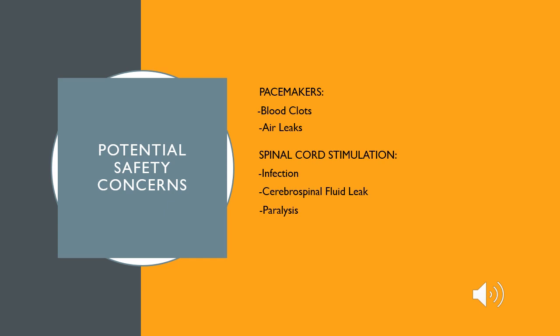Another potential safety concern is an air leak. As the pacemaker wires are inserted into the patient's vein, they lay very close to one of the lungs. There's a risk of the lung being accidentally punctured during the procedure. This means air can leak from the affected lung into the chest area. This problem is known as pneumothorax. In most cases, the leak is very small and gets better on its own without treatment. If a lot of air leaks into the chest, this may need to be sucked out using a needle and placing a special drain into the chest area. If a drain is required, you may need to stay in the hospital for an extra day or two.